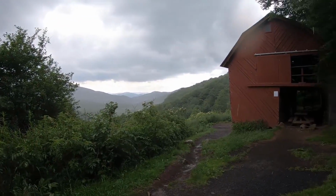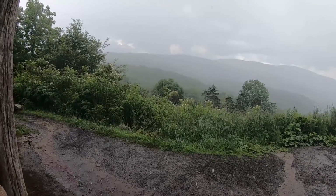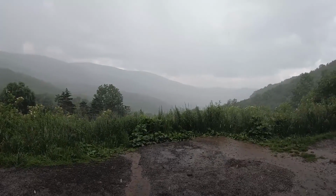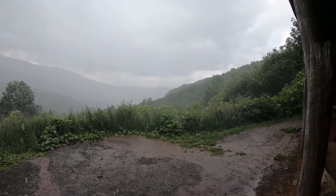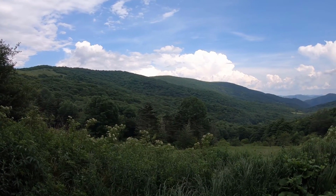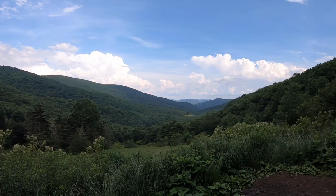And we made it to Over Mountain Shelter just in time. The rains are here, but as always, it's a beautiful view looking down the valley from Over Mountain Shelter. Hopefully it'll clear up in a little bit. The summer shower has subsided, and now it's a beautiful day here at Over Mountain Shelter.